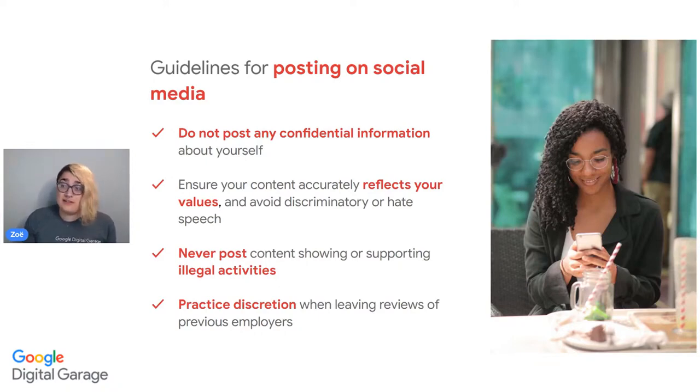Obviously, never post content showing or supporting illegal activities. You might think that's obvious, but think about something like drug use. People do post pictures of themselves online engaging in drug use, and it might not be anything that could lead to a criminal conviction, but an employer might look at that and think, well, okay, I'm not hiring that person.